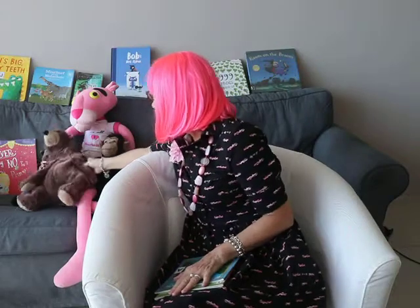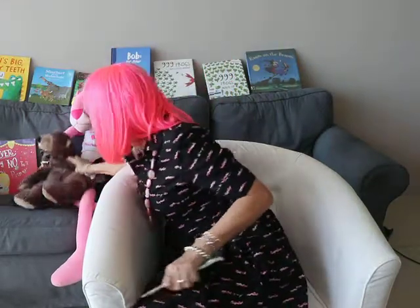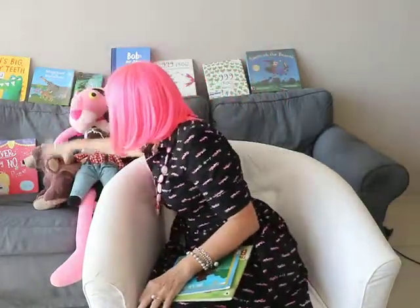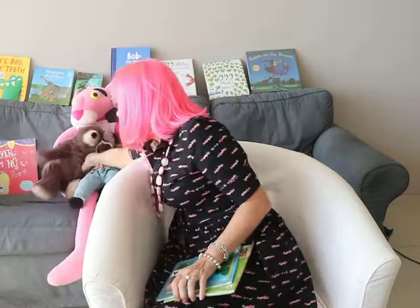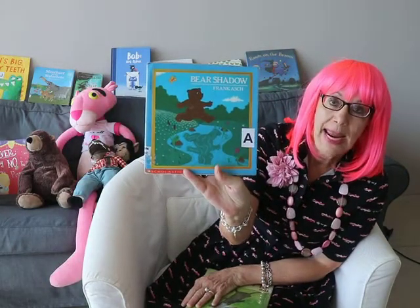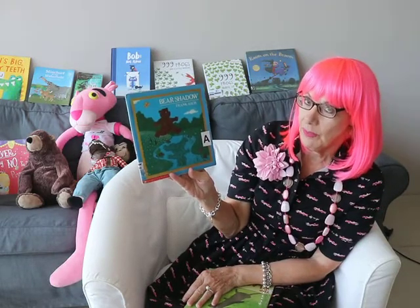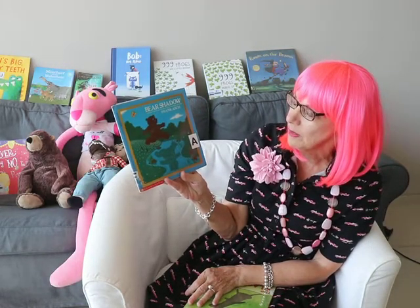Here I am with my friends, Bear and Monkey, and somewhere back there is the big bad wolf and Penelope. And we're all here today to share a new story with you. The new story has a little bit to do with a story that you should have watched me read already, the one called Bear Shadow. If you remember in this story, Bear was having a problem with his shadow. He kept following him around, and Bear was trying very hard to get rid of his shadow.